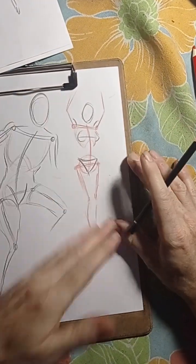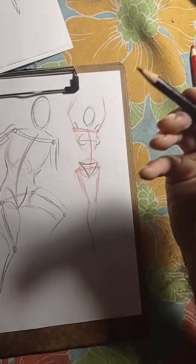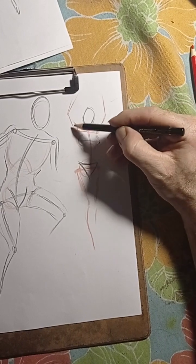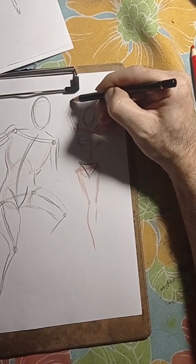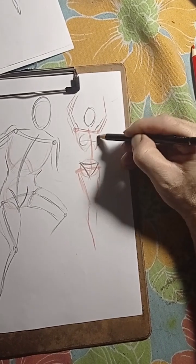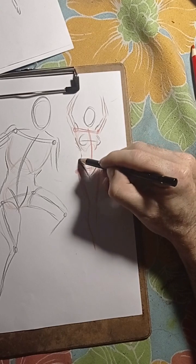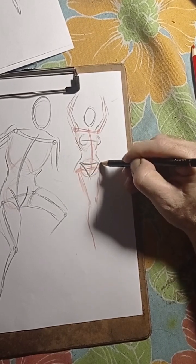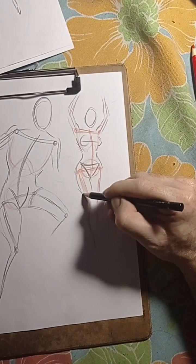Okay, once I have these elements done, I'm already seeing you're ready to do the body. That's what's actually telling me. Okay, so now all I have to do is work at it until I get the correct shape.